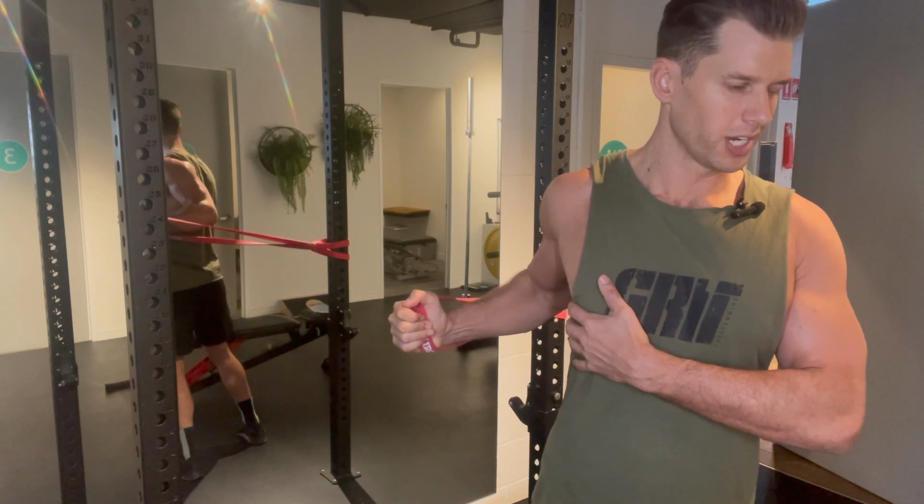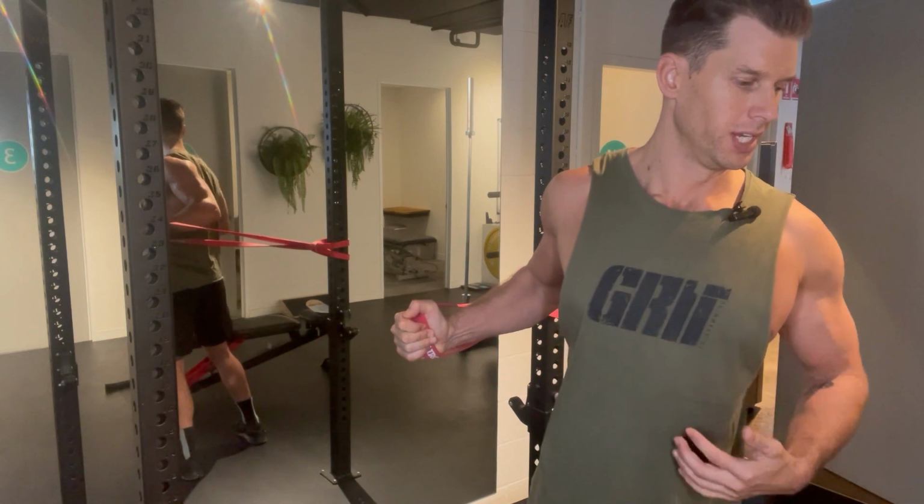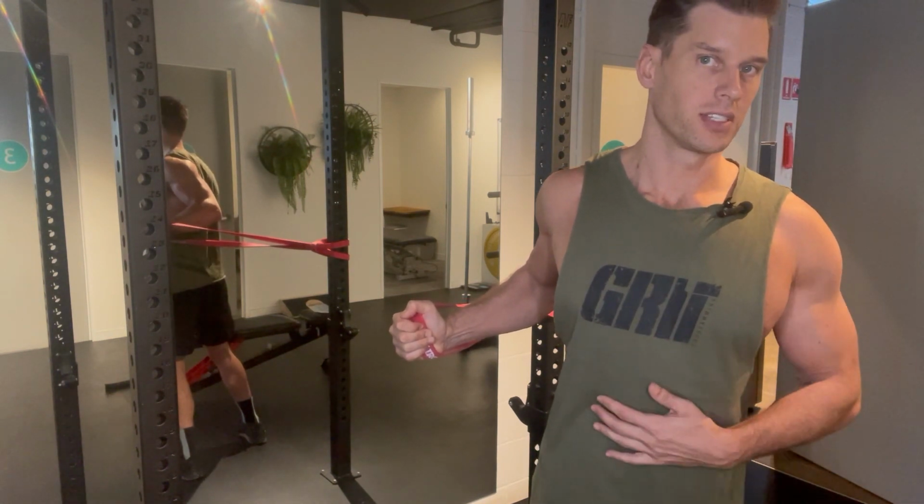You can even let the shoulder externally rotate a little bit and just hold it down. You'll get a big stretch through this region. Just like we did for the other one, 30 seconds at a time for this.